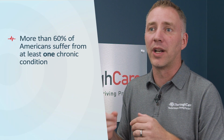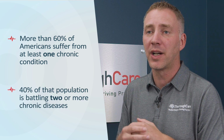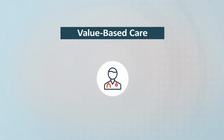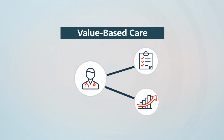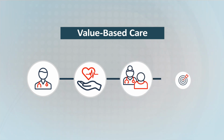More than 60% of Americans suffer from at least one chronic condition, with 40% of that population battling 2 or more chronic diseases. With those numbers in mind, it's obvious that CCM will be a valuable and much-needed resource for years to come. Additionally, healthcare providers are transitioning to value-based care and must find ways to promote clinical efficiency and improve health outcomes for patients. Care coordination programs like CCM can help ease the transition and ensure your patient's health goals are being met.